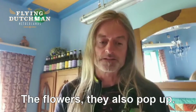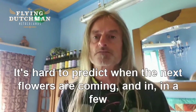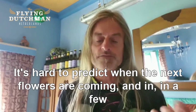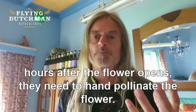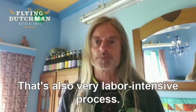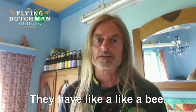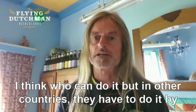The flowers, they also pop up. It's hard to predict when the next flowers are coming. And within a few hours after the flower opens, they need to hand pollinate that flower. So that's also a very labor-intensive process. Only in Mexico they have a bee, I think, which can do it. But in other countries they have to do it by hand.